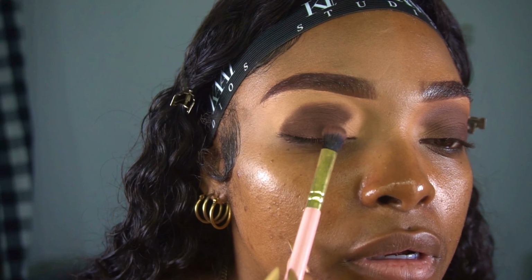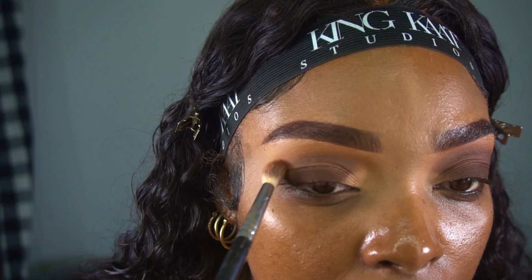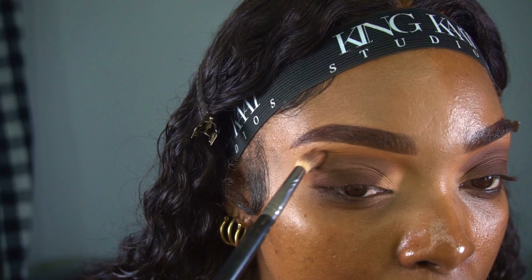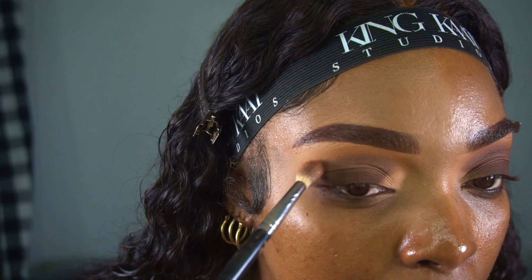I used a fluffy brush. I believe this one is from Morphe. I'm not sure what the number is because I've had these brushes for so long. They no longer have the numbers on them. I've had my brushes probably for over 5 years. So just take a fluffy brush.